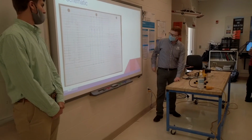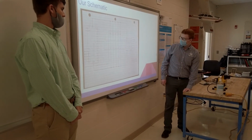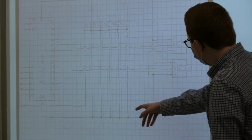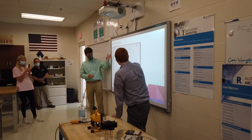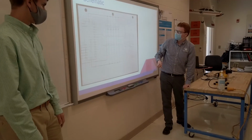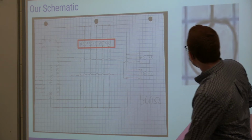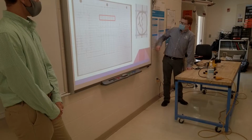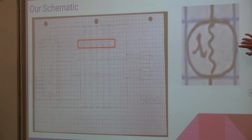This was our schematic. We will go into more detail on each part. The little lines right through here, these are our wires. And over there is our Arduino. And so now the smaller components in here are our photoresistors. We have a north, east, south, west, and center photoresistor. If y'all can't see it, here's a bigger version of it.